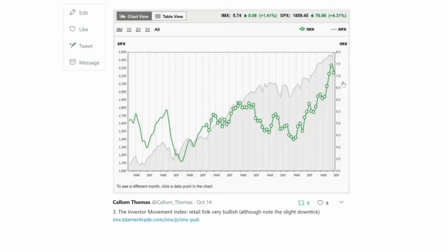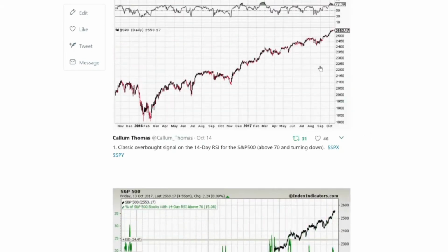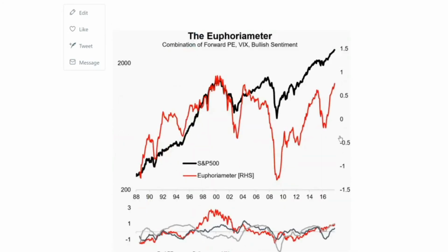That, by the way, is something to pay attention to. So when you see a sentiment indicator, you want to notice when it goes to extremes. You also want to notice when it rolls over from an extreme. So that is something that I would be factoring in and considering, really alongside that overbought signal.